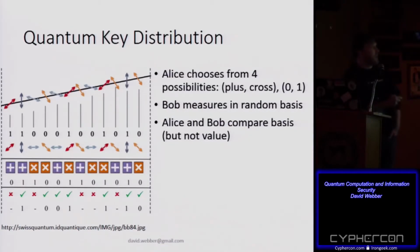Then Alice says, okay, I sent my second photon in the vertical basis. Bob says, oh, I also used that basis. I used the plus basis. Okay, that one's good. So Alice and Bob both know that that bit is a 1, but no one else does. Because if someone else got a hold of that photon, Bob didn't get it. So they do this process, and then they have basically a string of bits. They only accept the ones where they were in the same basis, and that becomes their private key, which is now the symmetric key that is provably secure.